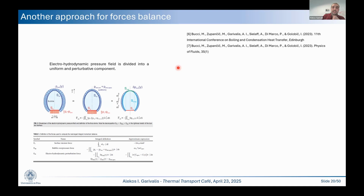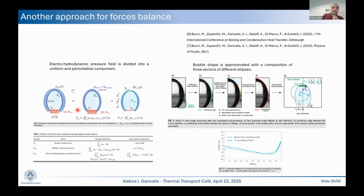I want to show you that in this work that we did, it was joint work together with Mattia Bucci, Mateusz Zupancic, and Axel. We define the forces in a slightly different way compared to the equation that I showed you before, but we obtained the same conclusions.